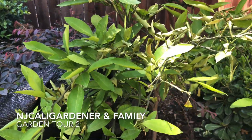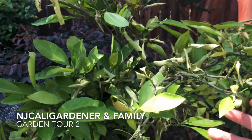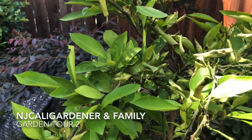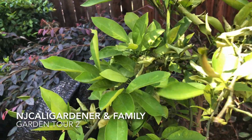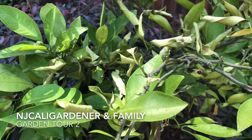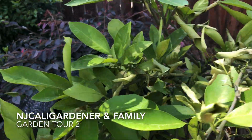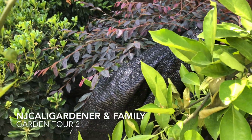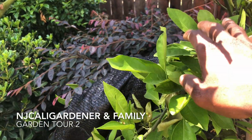Here is the Satsuma Mandarin Orange. As you can see, there's a lot of leaf curl damage from the heat wave. I thought that I was overwatering, and I was not watering enough. So guys, as a rookie gardener, you'll learn. We do not have drip irrigation at all. We are not allowed to, unfortunately, here on my property where I live. And it kind of sucks because something like this would need it.